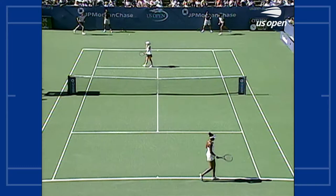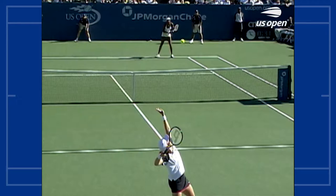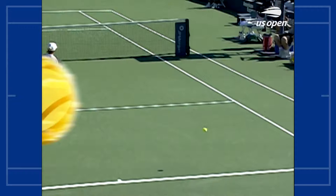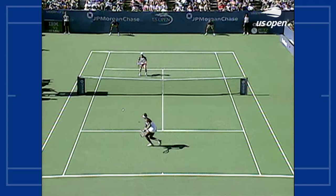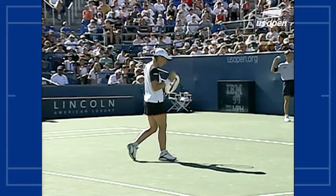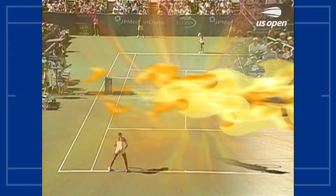Took pace off it. Oh, good serve, better return. Raymond gets it up, but just brings it into the wheelhouse, and Venus. Very hard to swing balls wide to her, such great wingspan, able to strike the ball so well. Good reaction here by Raymond. That's a tough shot. Sign of her doubles strengths. It's a real good doubles play. Very agile.